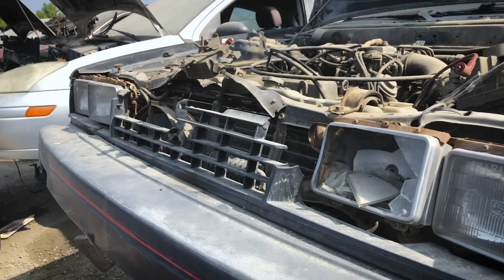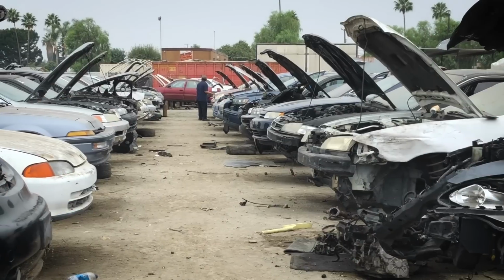Junkyards are kind of a depressing place. At the same time, I'll save a few parts here, and hopefully, if anything ever happens to my car, I might have a couple extra parts. Or the 2 other twin cam owners that I know, maybe they'll need a part or 2. So couldn't save everything, but I saved a few things. Let's look around and see what else we can find here.